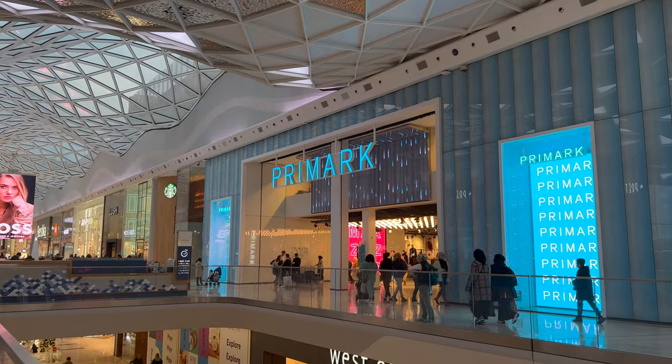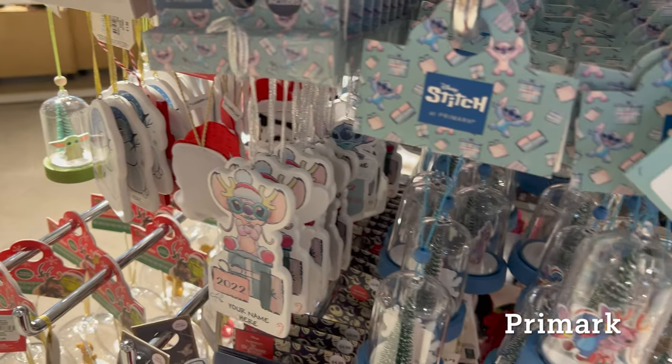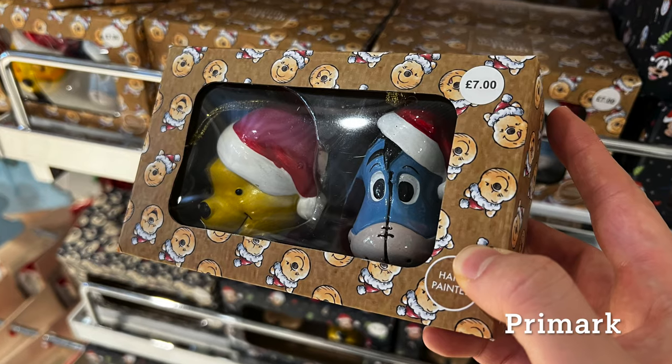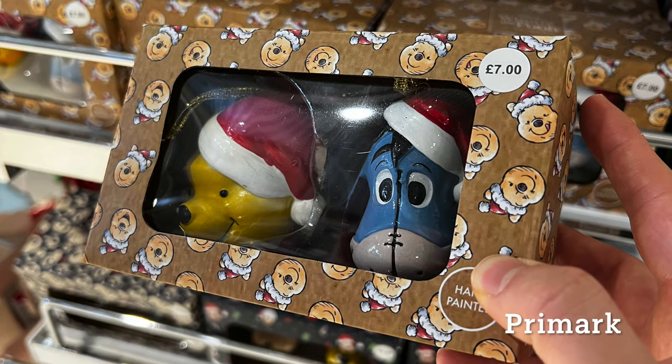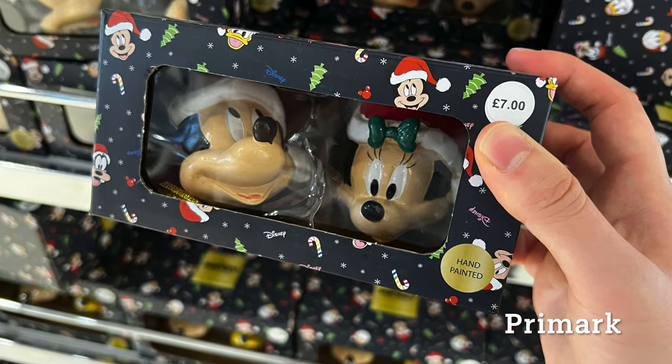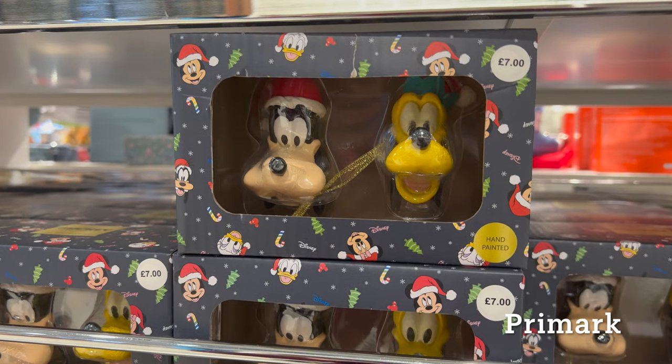At Primark, the Disney individual tree ornaments, priced between £3 to £4, are like the ones here. They have these decorations too that come in a pack of two for £7, but I think they have less detail than the ASDA ones, so I prefer those ASDA individual ornaments.